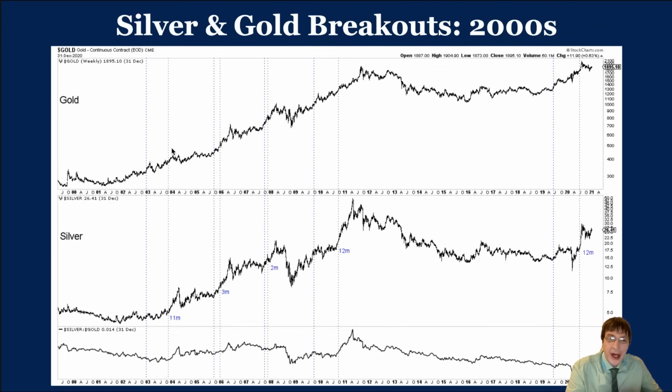For every gold breakout, these 6 or 7 major breakouts, there was a corresponding silver breakout. It's funny how markets work.